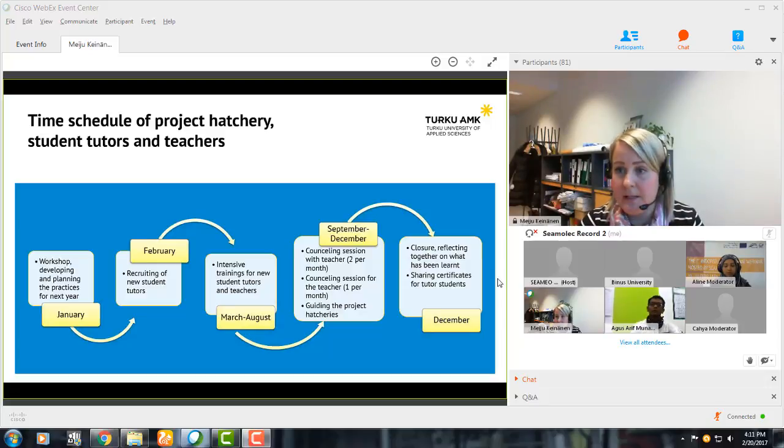So every year we start in January, we have a developing day, a workshop, where we develop and plan practices for the next year. The student tutors and teachers are participating in that workshop. After that, I start to recruit new student tutors, and from March to August they have intensive training for new student tutors and teachers, and they are oriented to this guiding work.